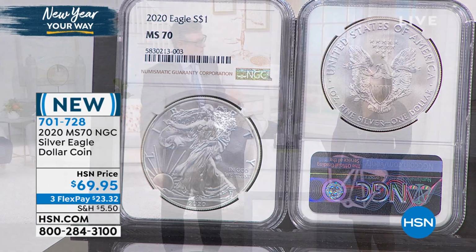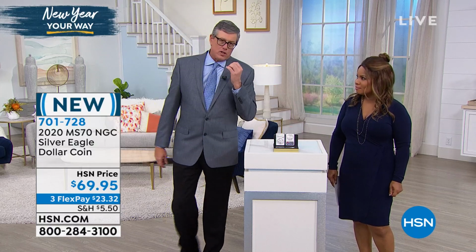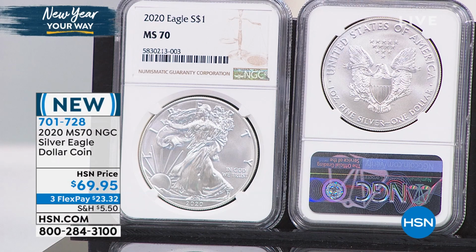And so that's critically important because you want the highest grade. Grade is critical to value. Grade is critical to desirability, and that's absolutely part and parcel of it. Now keep in mind, I can't impress upon you enough the importance of this being the end of an era, a legacy coin, a transition coin.